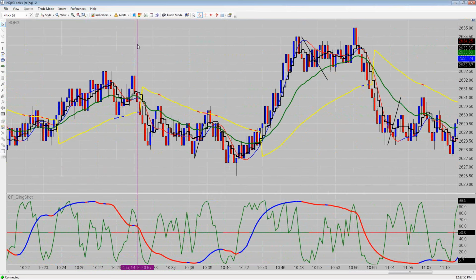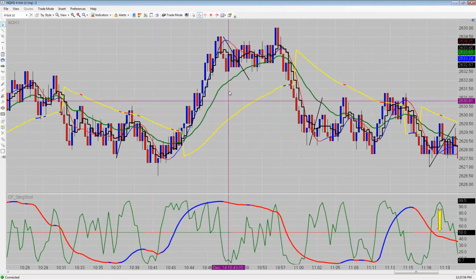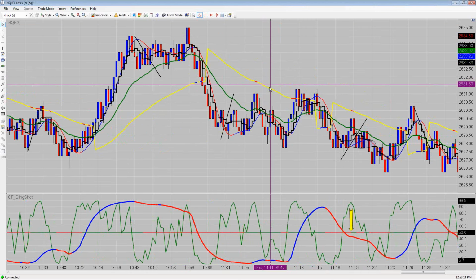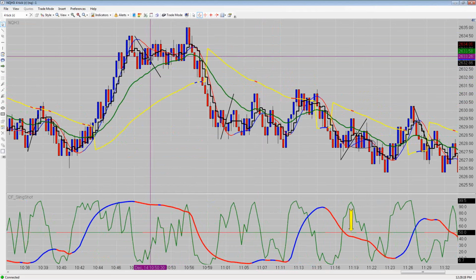They got pretty choppy for a while in here. You see, I highlighted more areas in here. But anyway, we were up 7 ticks on the NQ, and we were up 16 ticks on the crude oil. I was actually up 22 ticks on the crude, but 6 ticks of that I didn't tell anybody about, so I'm not counting that. This is the NQ.